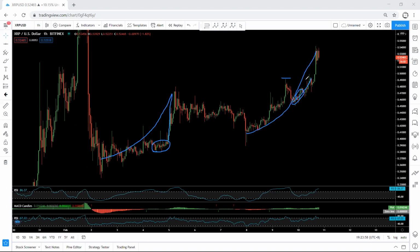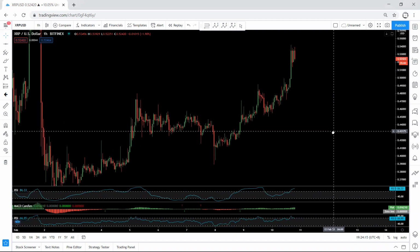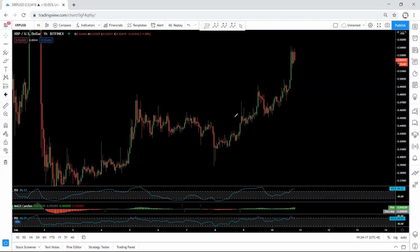Now we get this move up, but the only place where we're looking for buy was here and here. Within this range we didn't have any buy setup. That means we didn't get any trade setup for that, because the first place was here. Then when we see this one, we see if we get the buy setup, we take it. But with the price drop, we didn't get a really good buy setup.